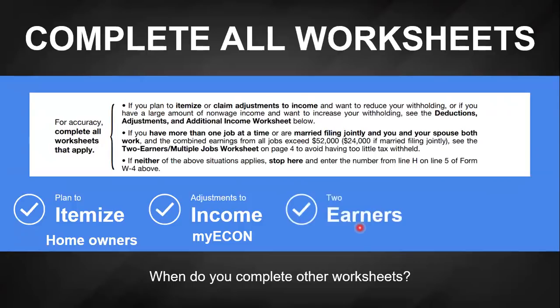Another reason why you may want to do the second half of the W4 is if you are married and you are filing jointly and both of you are going to adjust your W4. Then you need to complete the second half of the W4 form.